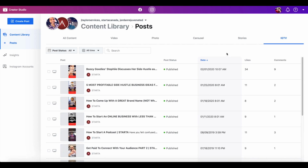But in a nutshell, that is the Instagram and Facebook Creator Studio. It is done completely through Facebook. There's no need to get an external tool or an external plugin. It's also 100% free. Now, obviously, we know that these companies can change this at any time, but as of right now, it is 100% free.